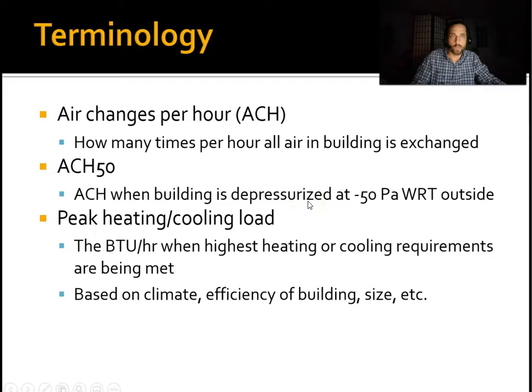So we talked about the blower door, where you put that giant fan in the front door. You depressurize the house to negative 50 pascals. And how many times is the air changed in the house at that? So this is a really standard way to measure air changes per hour and also just air leakage in general. Also peak heating and cooling load.